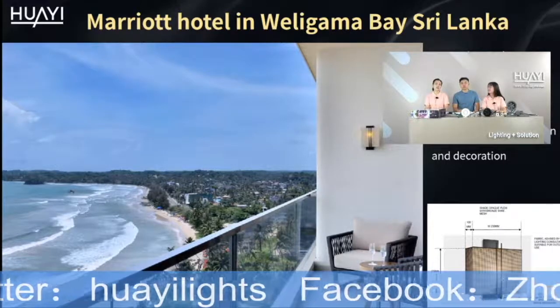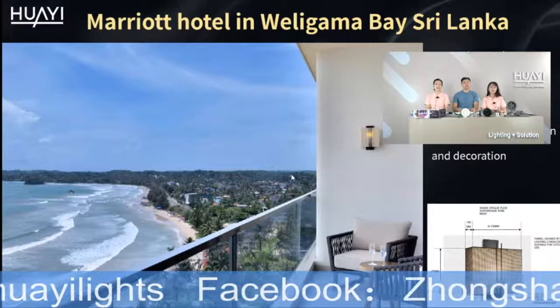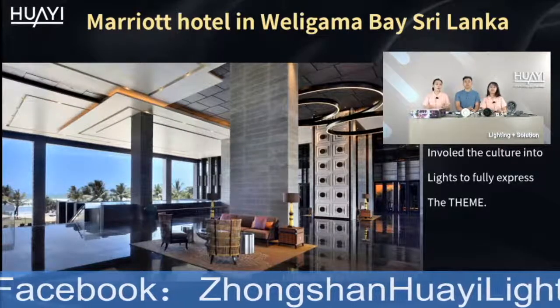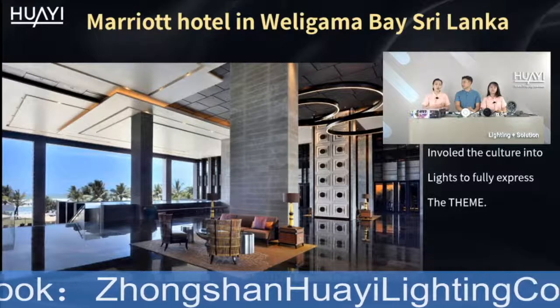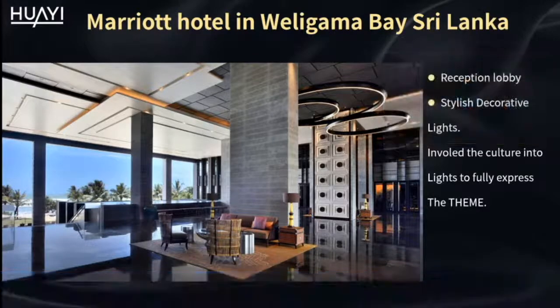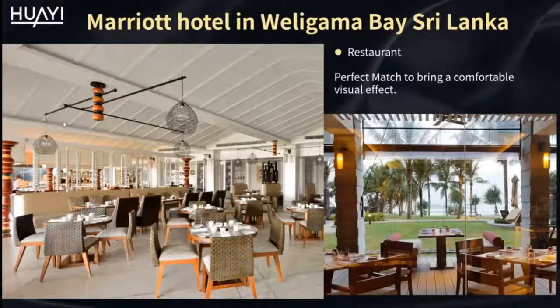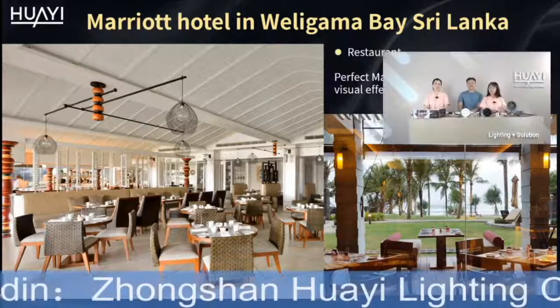It's a very good suggestion. And besides the guest room, we also provide lighting to other areas like our lobby, hall, and also the all-day dining area. Well, I have to say that the design in the all-day dining area is very special. Do you see that? Like a tropical style. Correct. It's matching the environment, the whole theme of the sightseeing location.